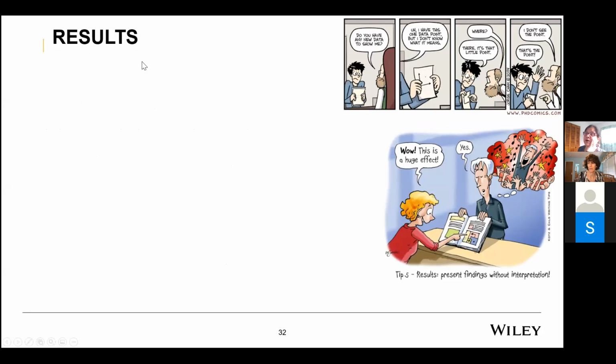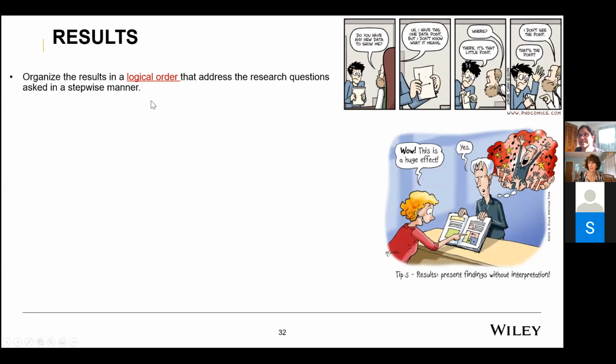So moving on now, obviously we are very tired of materials and methods sections. Now who has time for results, right? But yes, we do need to write our results. Now results, after all that meticulous materials and methods, sounds fairly easy, where you need to organize your results in a logical order. It may not be the chronological order, but it has to be the logical order in a stepwise manner.